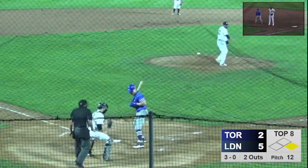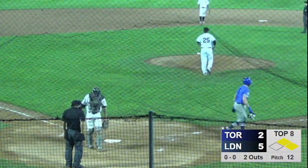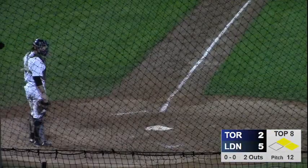Pitch from DeLong in the dirt. Ball 4 to Castaldo. And now the tying run will come to the plate, represented by Justin Mara, who's 4 for 4 today. Yeah, very hot hitters due up for the Toronto Maple Leafs. Mara and then Sean Riley.